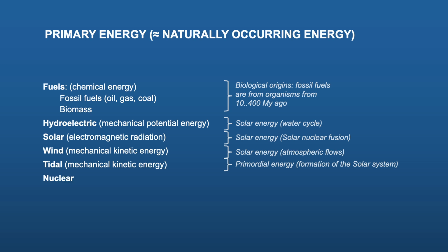Nuclear energy comes from certain radioactive elements in the crust of the Earth, and they have been there, or sort of their precursors have been there since the formation of the Earth, which means that that is also primordial energy from the beginning of the solar system.